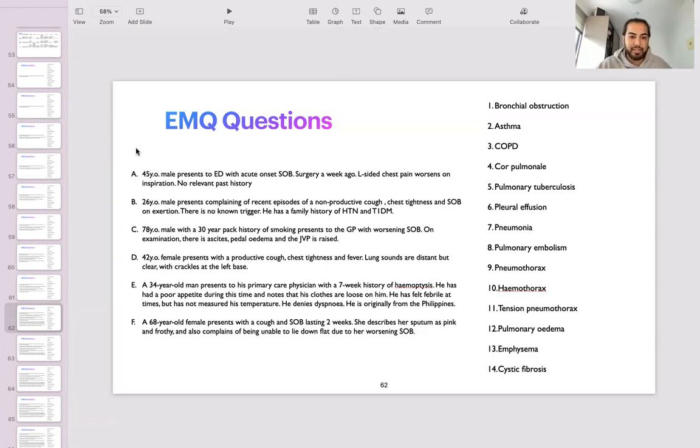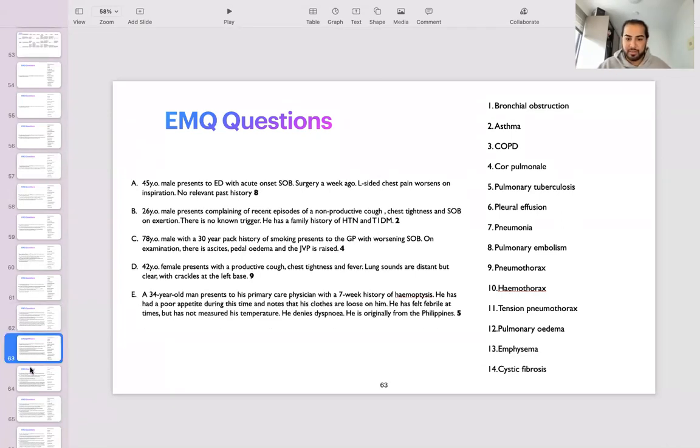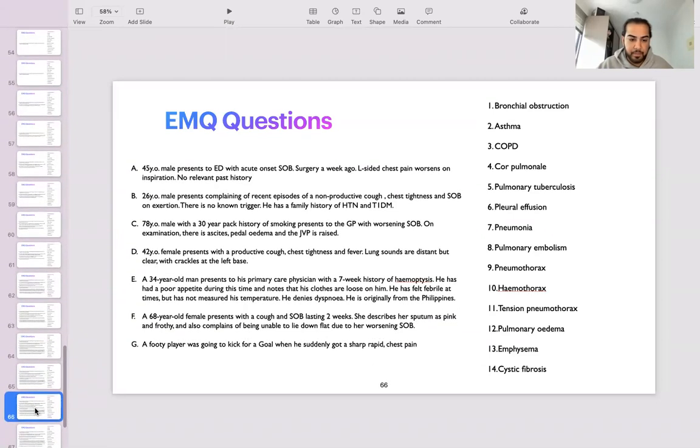All right, the next one, F. A 68-year-old female presents with cough and shortness of breath lasting 2 weeks. Hemothorax, no, sadly. This is pulmonary edema. Pink and frothy is a very classic pulmonary edema thing, a very buzzword mnemonic thing. Alrighty. Sorry about that. There's nothing else I could say about that.